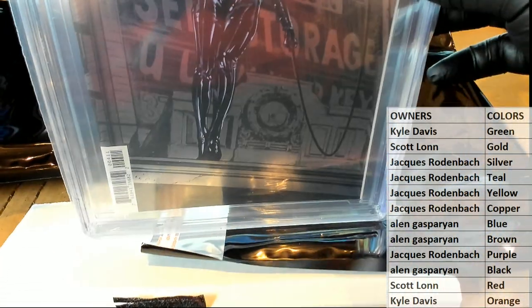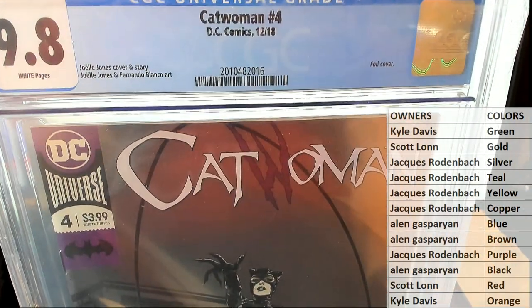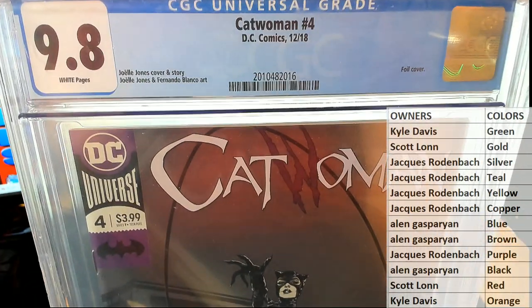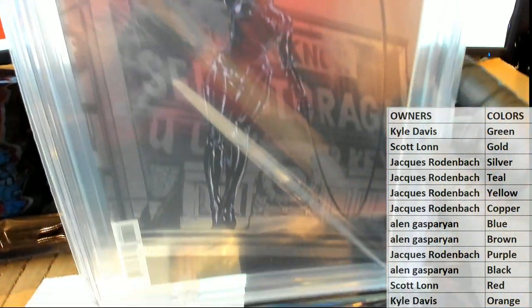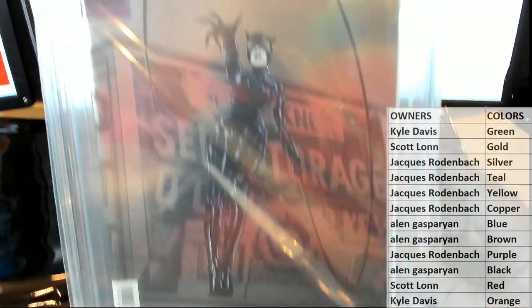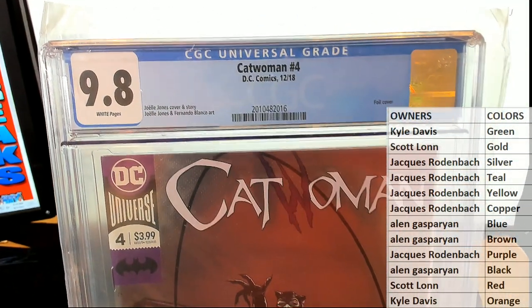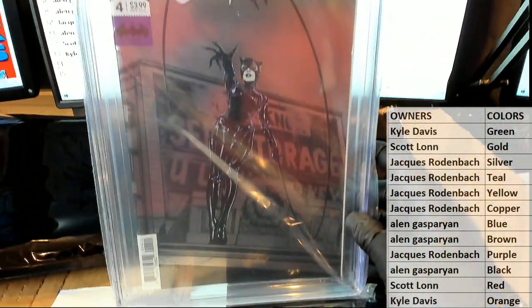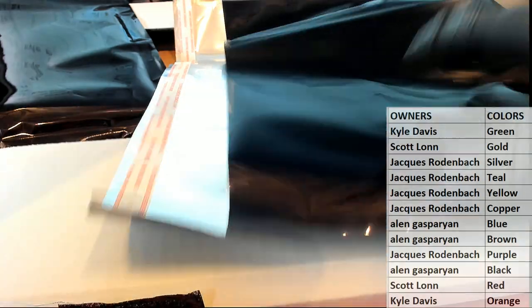Oh, foil cover. Nice. And it's good because they're doing something with Catwoman right now. Yep, this is from 1218.9.8 foil cover Catwoman. Pretty sharp, man. Catwoman number 4. Very nice. Alan G, that's coming out to you, man.